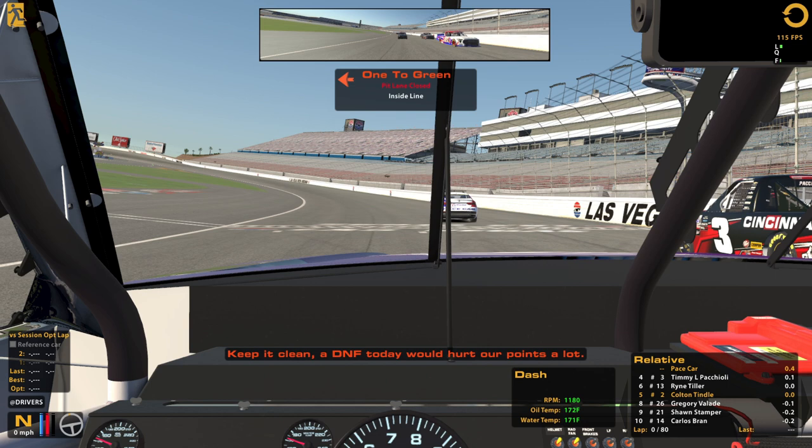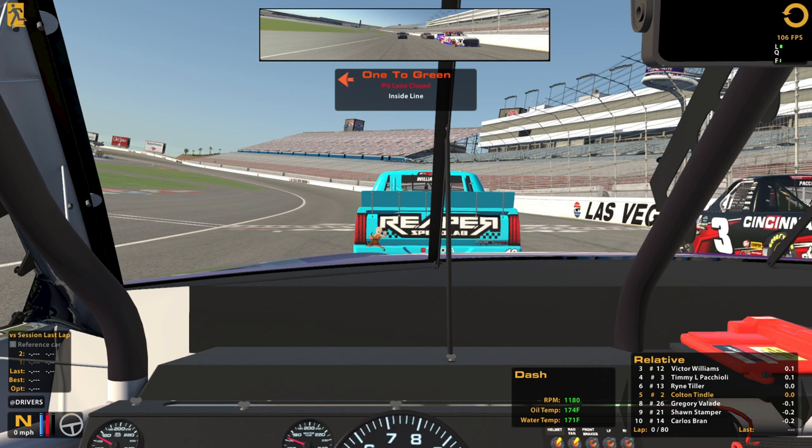41. Keep it clean. A DNF today would hurt our points a lot. He says, I don't know what points he's talking about, but P5's a decent starting spot here. Top 10 would be just fine. I know we're the 2 truck, but we got some strong drivers in here, so even just a top 10 would be perfectly fine, especially on a free setup.